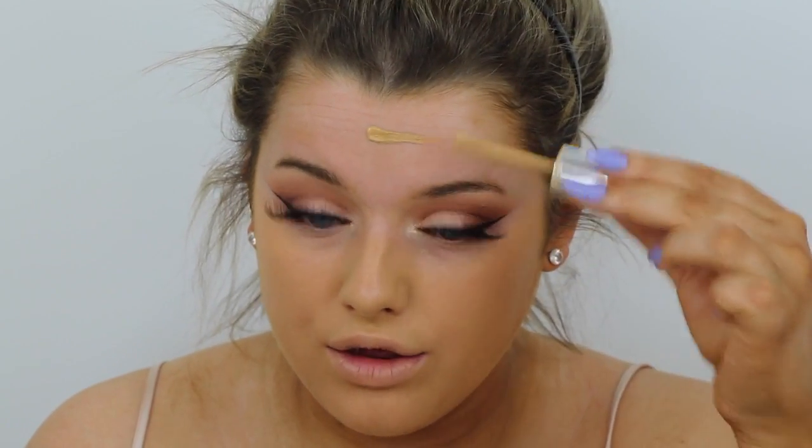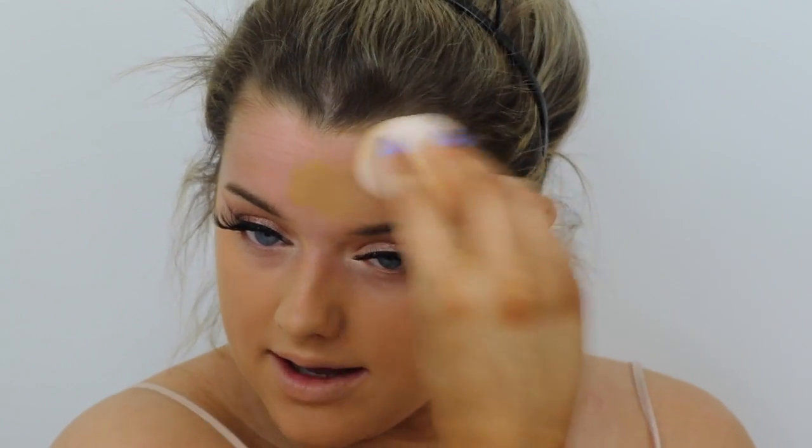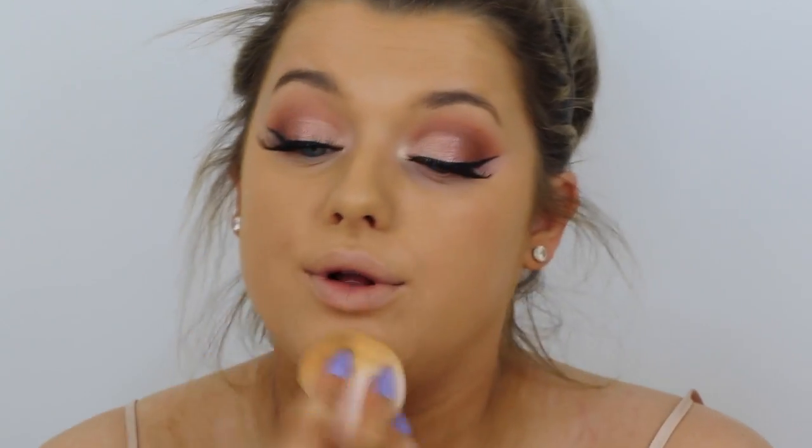Just going to need a little bit on the forehead. Again, just using my sponge to blend this in. Got to make sure you get your ears. I feel like with foundation, I could just sit here and dab all day.